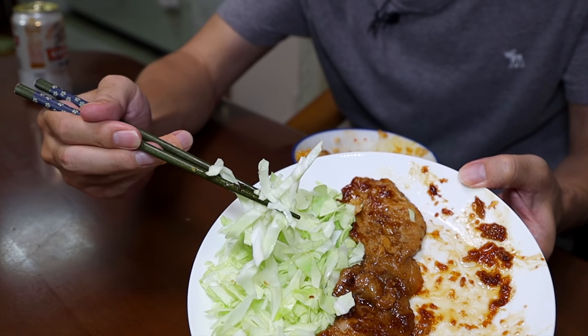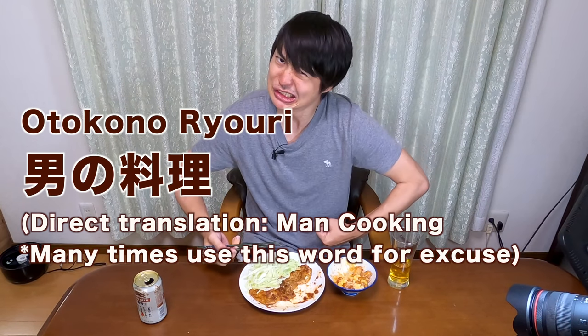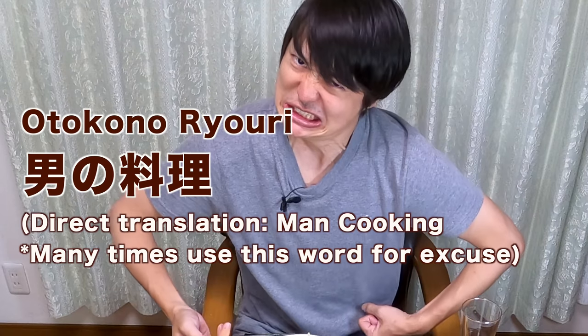Well, speaking of the cabbage, it's supposed to be much, much, much thinner. However, it's okay, you know, this is a 男の料理.